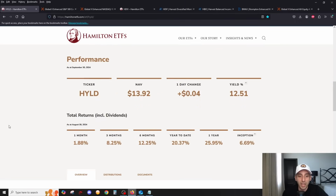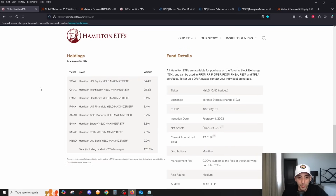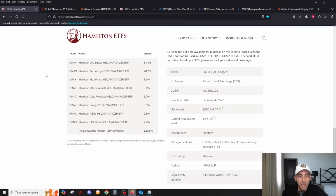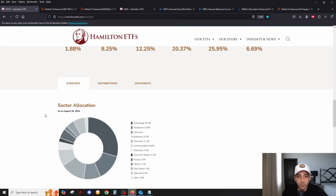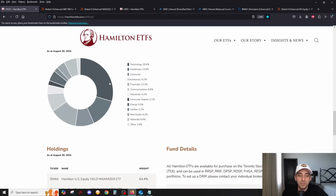If you scroll down, you'll actually see the sector mix here. Of course, this is an all-in-one that holds other Hamilton ETFs. You'll see the breakdown here, but here's the sector breakdown, which is really what we want to see. And you'll recognize that it more or less looks like the S&P 500 sector breakdown. It's not all 500 stocks. Think of it like a concentrated version of the S&P 500.